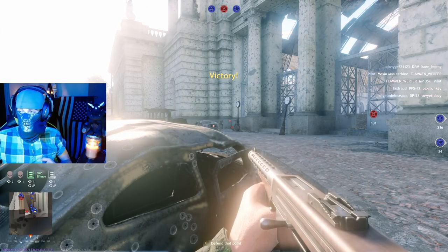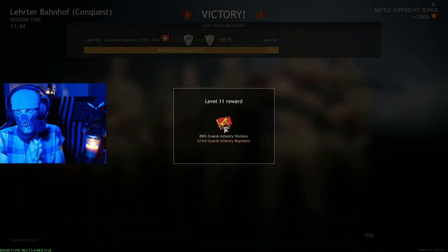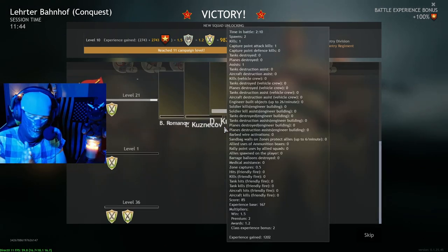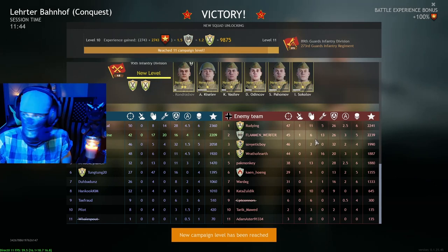I like this PPK. I do, but again, this demonstrates, I noticed the vertical recoil with fire rate. This demonstrates why it's a really good idea to re-roll the horizontal recoil for the vertical recoil reduction. And Dr. Onlin, best infantry squad.